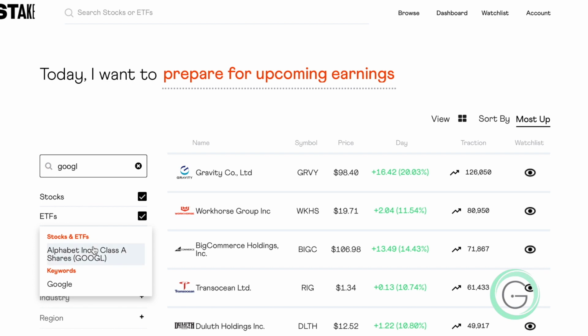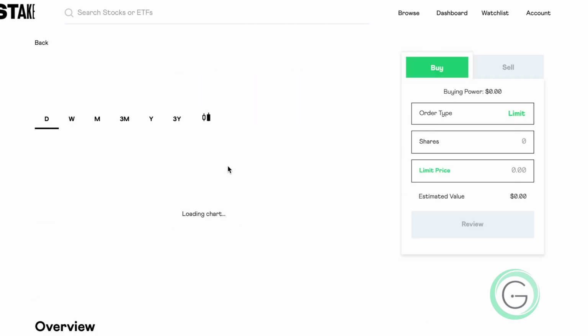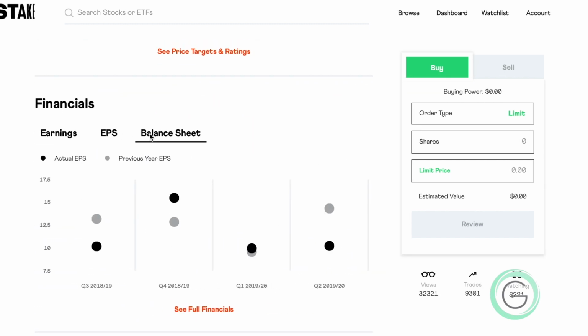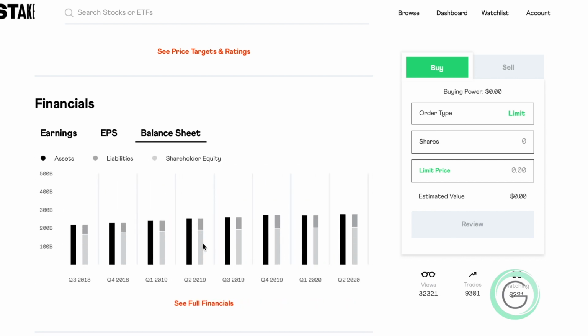So if we just go and select Google, scroll down to the bottom, it'll show their earnings per share over the past 4 quarters, and their balance sheet. We now have the ability to see full financials. Now, I know that most of the companies will have this information shown in their investor center. However, it provides you all that knowledge and information in one space.